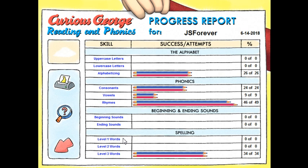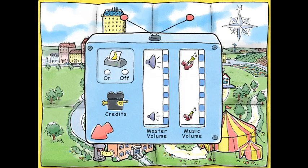This is the progress report. It breaks down the skills in the game and shows you how well you're doing in each. You can practice a skill by clicking on it, then clicking on the picture in the upper left corner. Here, you can change some of the options for the game.